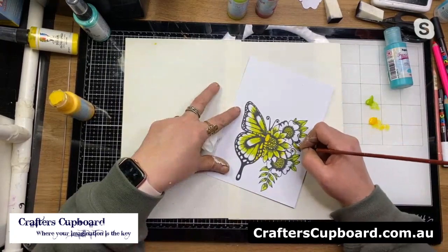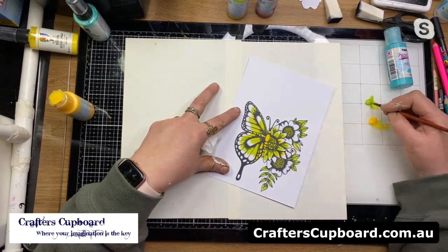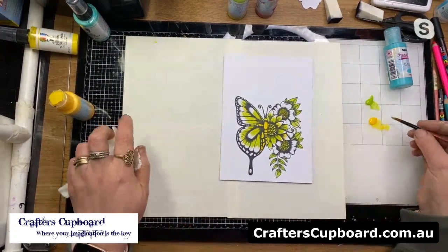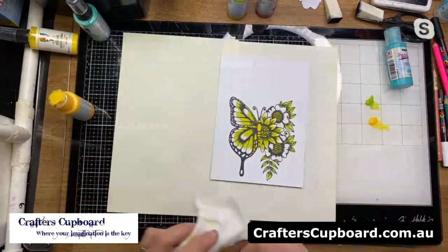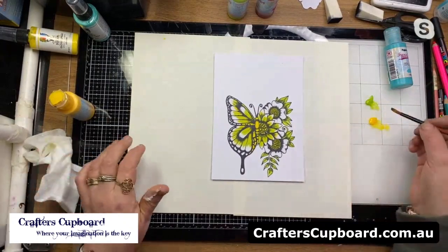Lovely. So Leanne's just asked if this could be done with inks. Of course it can be. This is just a technique with paint because people wouldn't think a great deal of using paint to colour in stamped images. So I just wanted to try something a little bit different, show you that you could get a painted look. But you could definitely do it with inks or with pencils. You could do the same sort of thing.